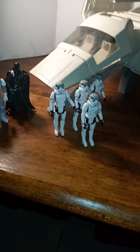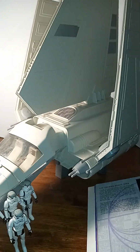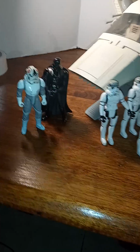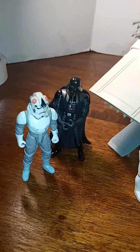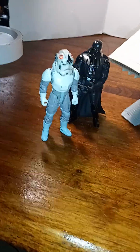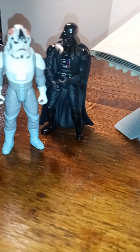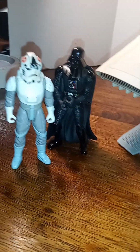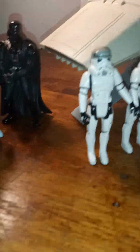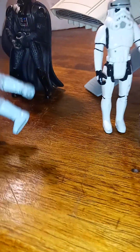But I found this shuttle in a box by itself, with the exception of a baggie with these figures, and I'm not quite sure. This one is missing his lightsaber, and it looks like he's missing something that goes on his chest that has hoses that hook up to his helmet. That looks like it's missing.